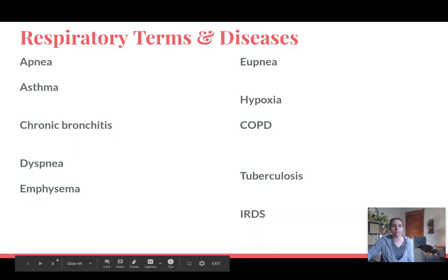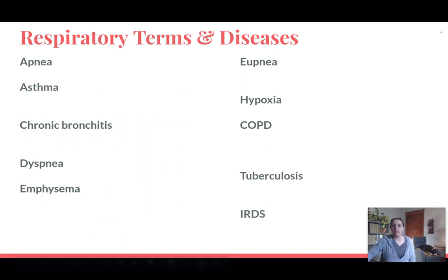Not required. Okay, last little bit are some respiratory terms and diseases. This is not written out in your packet. So if you've got some extra space, we're almost all done with our notes. Your test is going to be Friday, or you could jot this down on a separate sheet of paper for this.